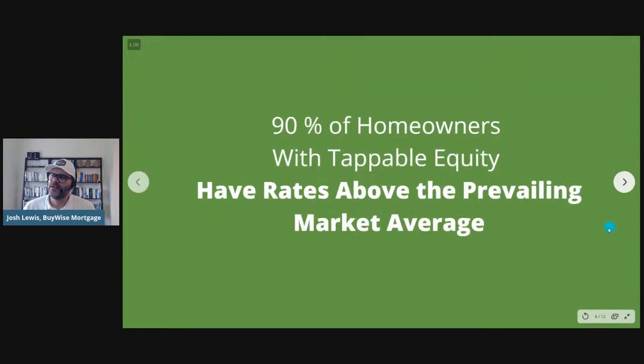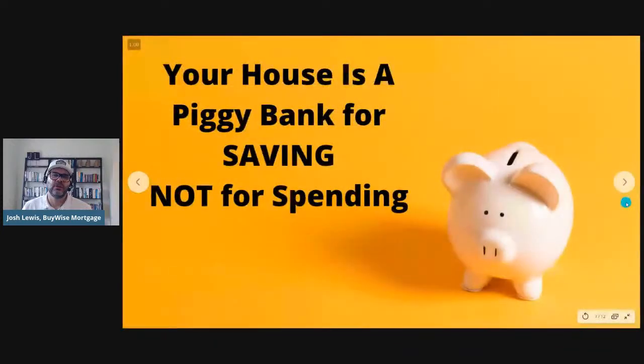So with that, the most important fact was 90% of the homeowners with tappable equity have rates above the prevailing market average. So when we look at that, what is the prevailing market average? We just ran over that. So it's above 3%. And for all intents and purposes, 3 1/8, depending on whether it's a high balance or a standard balance loan. So most people have equity in their home, and they have an ability to lower their interest rate while touching that equity.